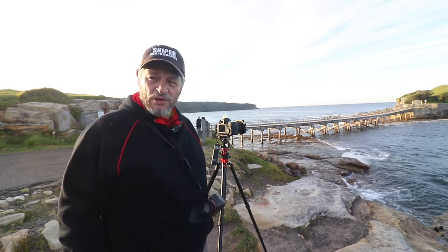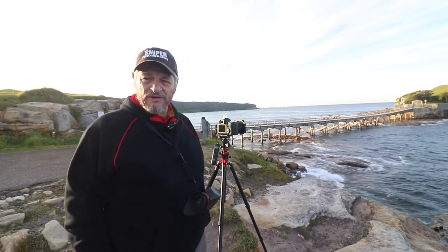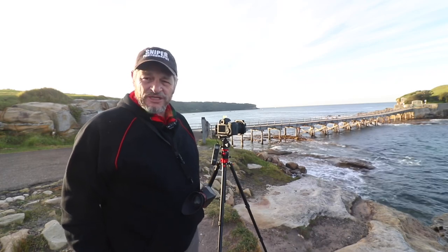I'll take one more long exposure shot, because I love my neutral density filters, and then we'll wrap it up here at Bear Island at La Perouse in Botany Bay.